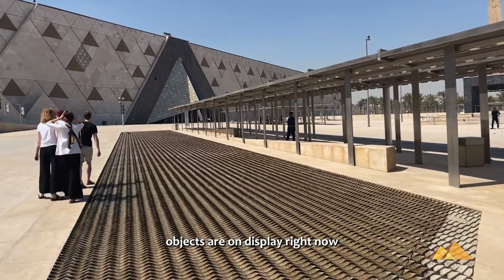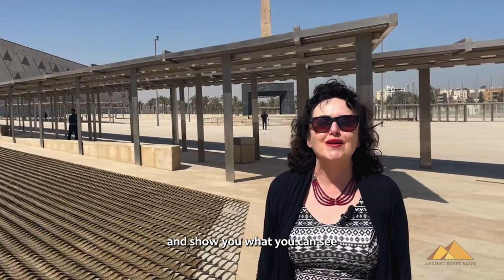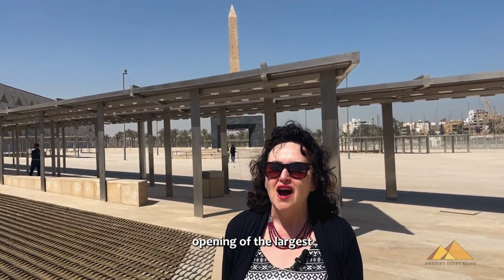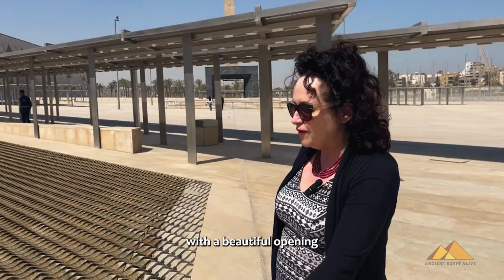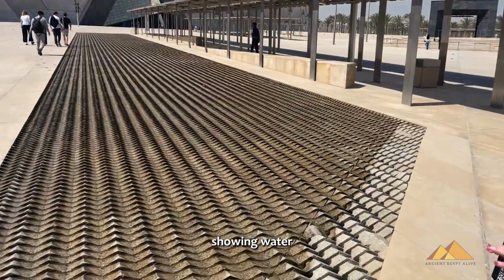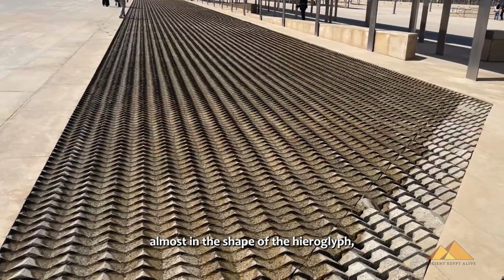About 70 objects on display right now, and we're going to take you through and show you what you can see during this soft opening of the largest archaeological museum in the world. I'm very excited, and here we are with a beautiful opening in the atrium showing water artfully designed by the architects, almost in the shape of the hieroglyph for water.